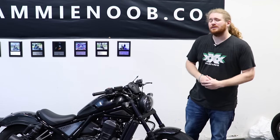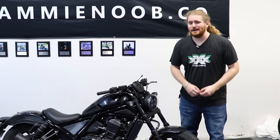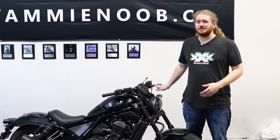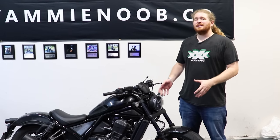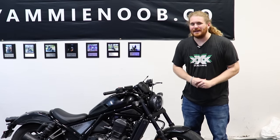Well, new for 2021, Honda will sell you this Rebel 1100 right here for 9,299 bucks. You can also get it with DCT for 10 grand if you're afraid of using a clutch lever like a baby. But the question is, is this motorcycle a real bike or is it just a poser in cosplay? Let's find out today.